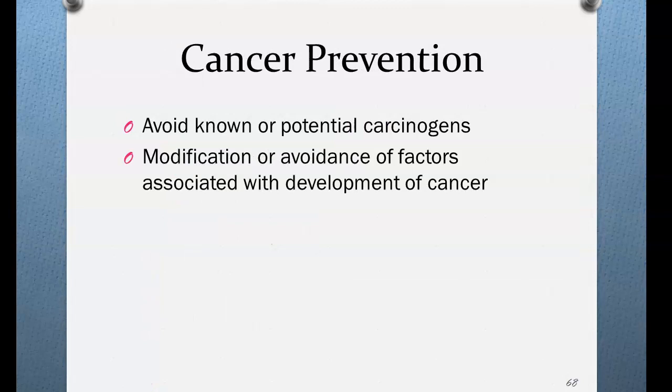So how do we prevent it? Well, one of the things we do is we try to teach people to avoid things that are carcinogens. So we teach people to avoid cigarettes. We tell people to avoid alcohol. We teach people what certain carcinogens are. So we don't want them to eat a lot of nitrates. When you're in the room and an x-ray machine comes in, you don't want to be in the room with the x-ray machine. So we teach people the things that they should avoid.